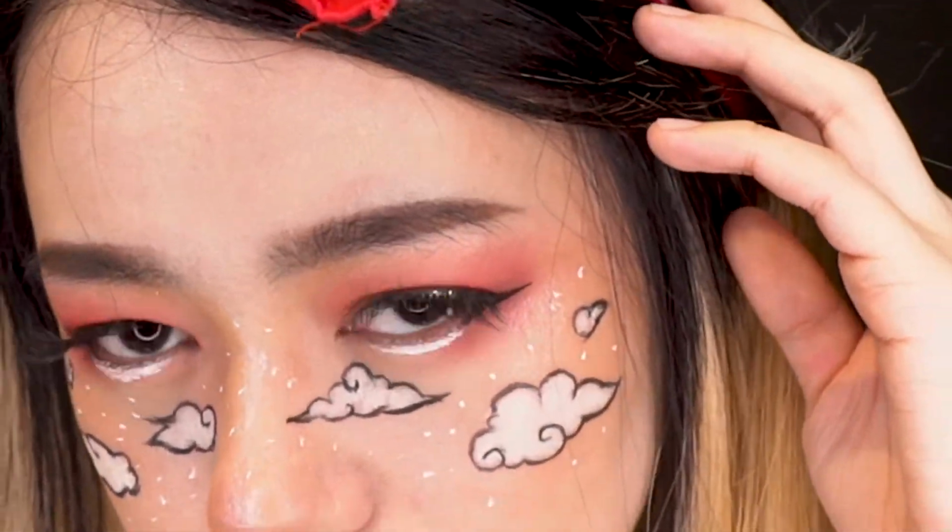So for today's look, we'll be doing Kiki of Kiki's Delivery Service. But with a twist, of course, kasi naglagay tayo dito ng mga clouds. So if you want to learn this makeup or this look, you better stay tuned.